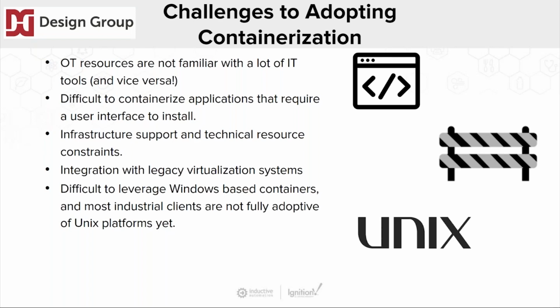Integration with these legacy systems becomes a challenge as well. How do you run virtual machines on one side as well as containers co-located with them and have them talk back and forth? The structures there are a little bit different, so it's certainly possible. We certainly do that all the time, but it adds to that challenge of how you roll out containerized applications.